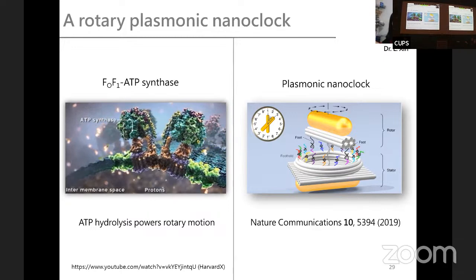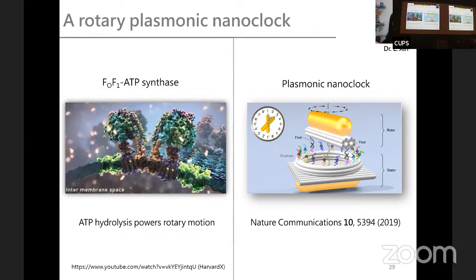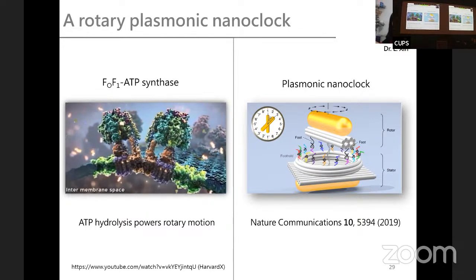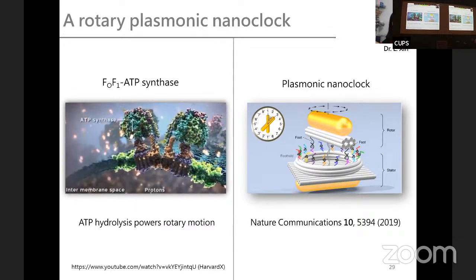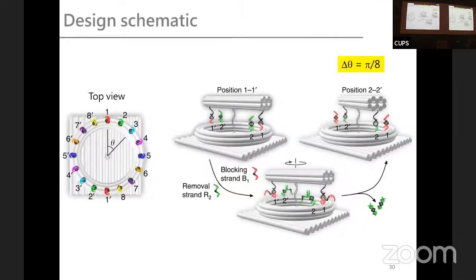We have this nanorod on top, and this is the rotor. We have the stator, that is the second gold nanorod, in the bottom. In this case, this one doesn't move. It is immobilized. So here we have designed a ring track right here, so that if you see from the top, this ring track has 16 binding sites in 8 pairs. We have this bundle. In this slide, you don't see the gold nanorod, but the gold nanorod in the experiment, they are there. So here, this bundle is originally bound to position 1 and 1 prime by using DNA strands in black. We call them DNA feet.